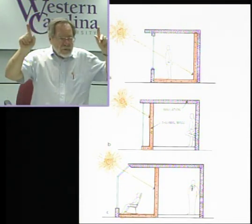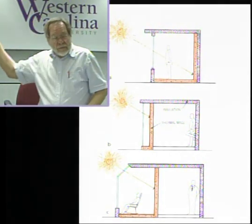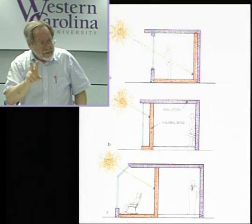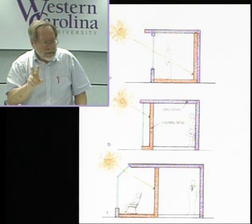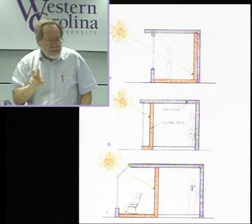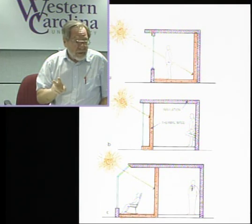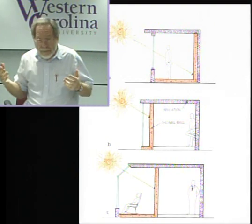On the east and west, you want low solar gain, high R value. On the north, you want high R value. Okay? You basically need two kinds of glazing. Every building should have at least two different kinds of glazing. And it's a big battle to achieve that, but it's only by doing that will we ever get really low energy buildings. Okay? Nobody said it's going to be simple.